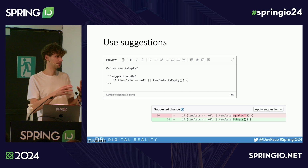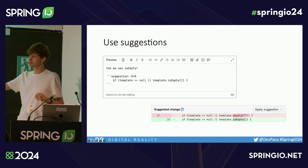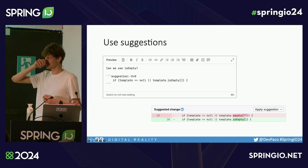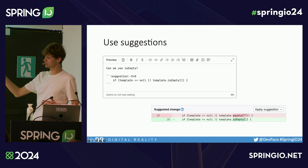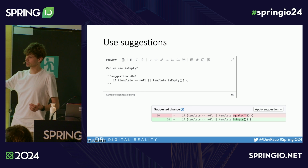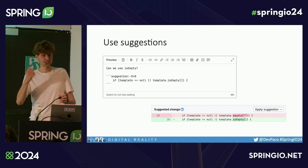Now, another thing that people don't always use and should be using more is suggestions. Whenever you place a comment in GitLab, you have this second button, I think. The lines you selected will end up as a diff when you click this button, and then you can easily make changes. So for the suggestion that we have of equals to is empty, we can already do it in there, so we don't have to write it down if we put it immediately in a diff. This has two advantages.